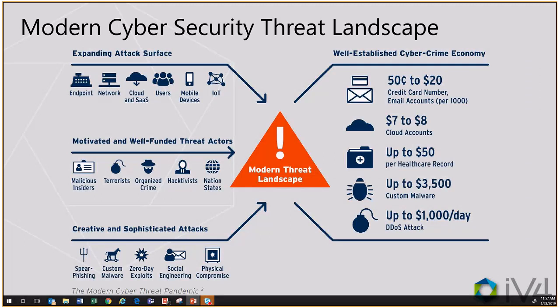There's 4 components to it. I'm going to just briefly say there's an expanding attack surface, meaning because of integration of the cloud and SaaS models and premise, working from home, mobility, we have a larger attack surface to protect. We have very well-funded, motivated hackers. It's no longer just a single guy trying to break in, but it's nation states and organized crime. And they're using much more creative and sophisticated types of attacks.